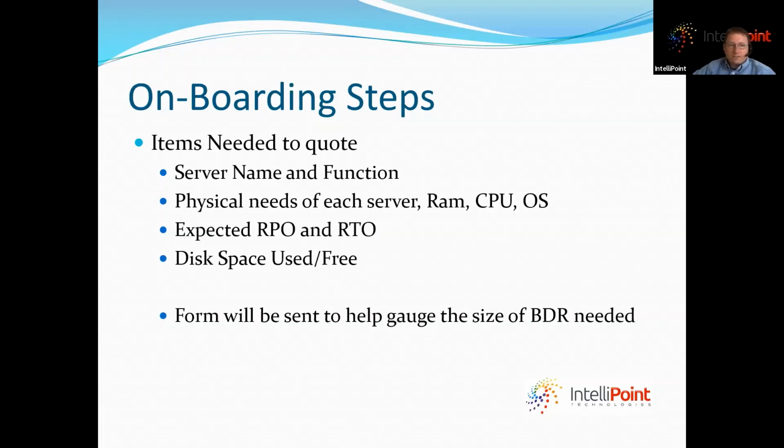I've got a form that I send out. Basically, we need the server name and function. And the function is for us, basically, if it's a domain controller or an application server or a SQL server, well, we know that those might take a little bit longer to spin up. Maybe they don't take as long. So we base that cost off of that.